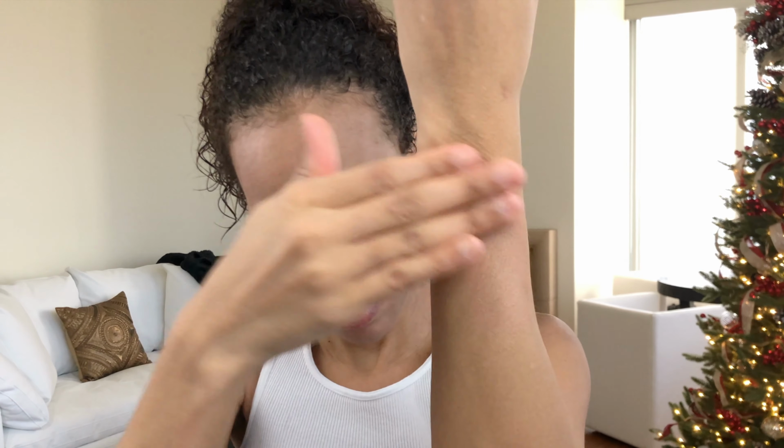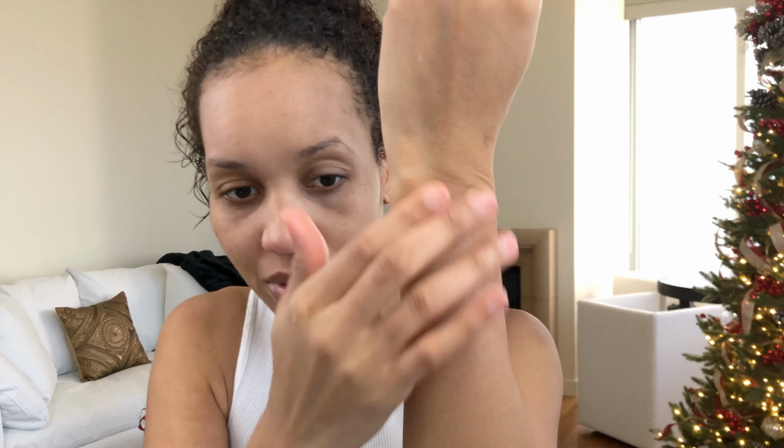And let me swatch the other one. My favorite, the Sunny Flash. Go ahead and do this. How pretty that is.